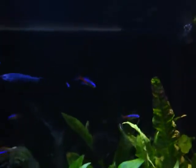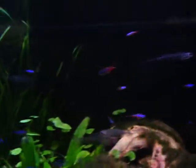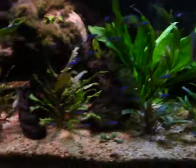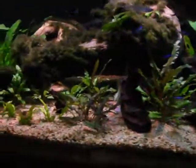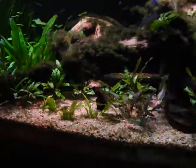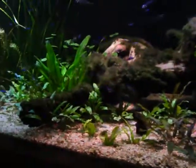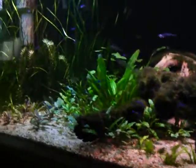And up the back, I don't know if you can see it, it's a bit dark, there's a black spray bar across the top of the tank, just to create some current. It's hooked up to the pump down in the back corner there, and you can see there's some slight plant movement from it, and that's hooked up to a timer as well. So it's generally on when the CO2 is getting pumped in, just to mix it around the tank.